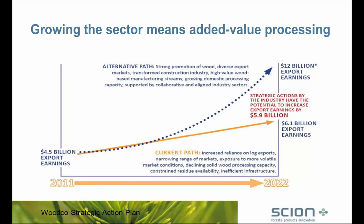If you look at the blue dotted line and the orange solid line, the orange solid line would be effectively if we continue business as usual, which would see a lot of log exports. And as we know, that's been quite political. We've been referred to as a raw log economy during the last election. We want to go beyond that and be a manufacturer of high value added products.